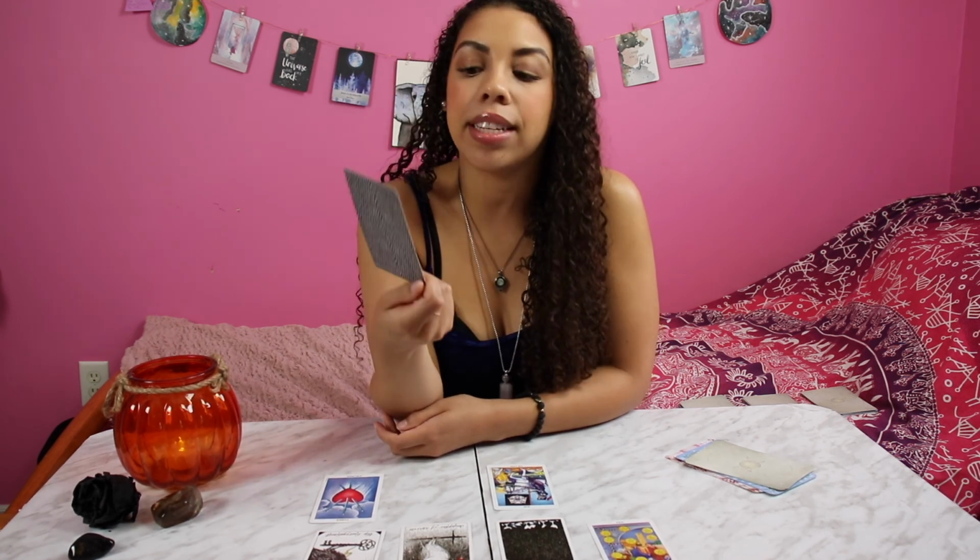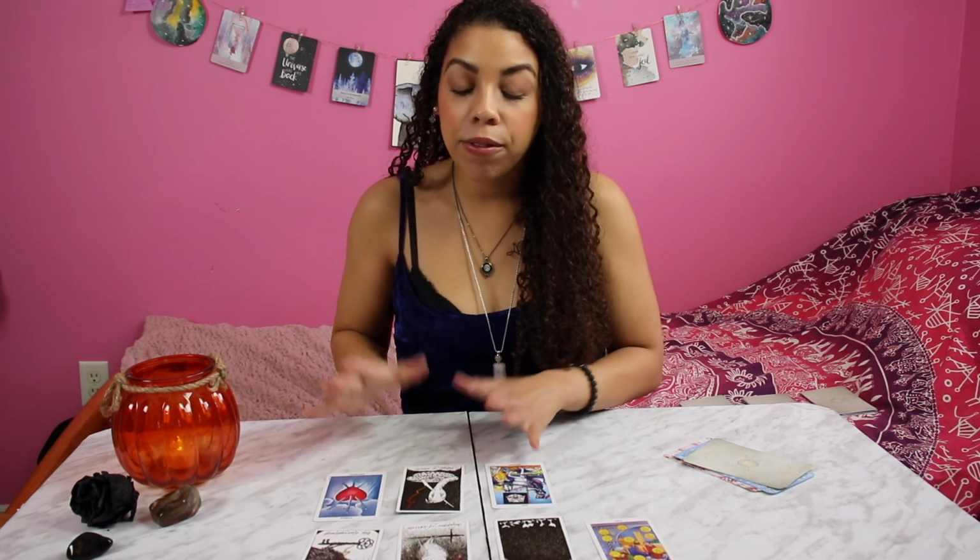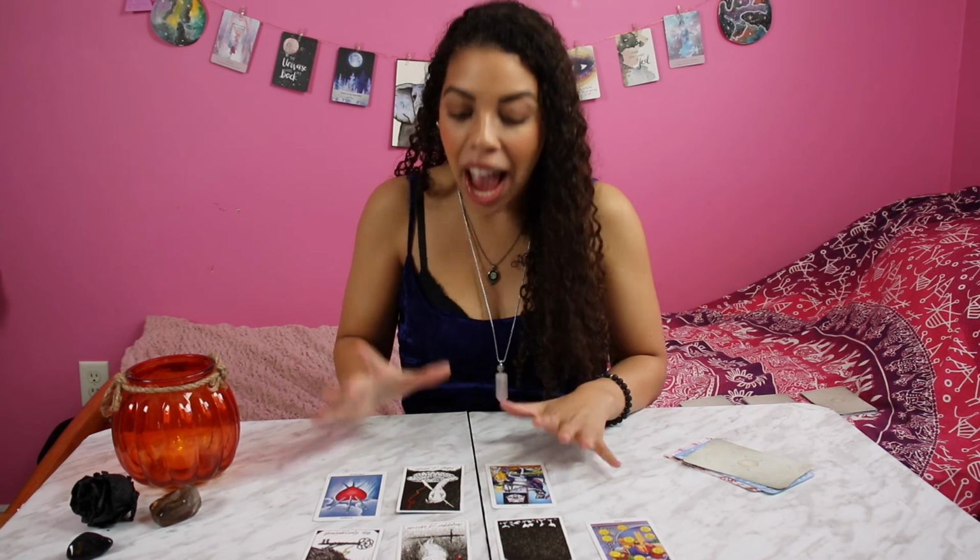Now when I see the Father of Wands, which is normally the King of Wands in most tarot decks, it's just a little bit different in this deck, I think of a very passionate, fiery energy that's strong. He knows what he wants. He knows what he loves. He knows what he wants to go for. It's a very strong, passionate energy.